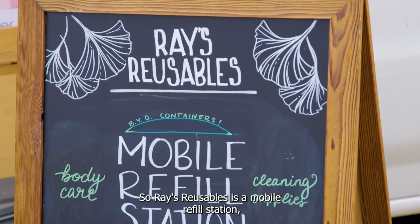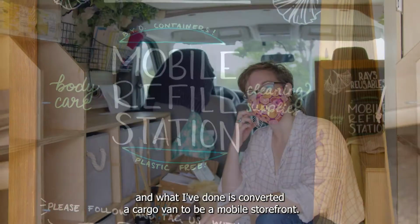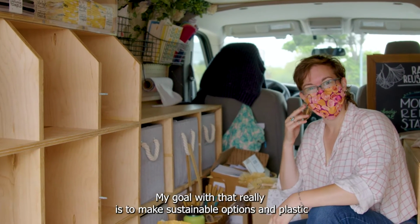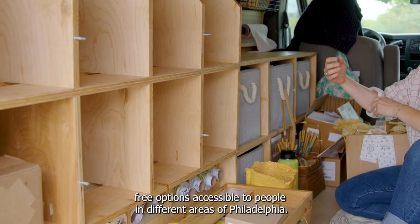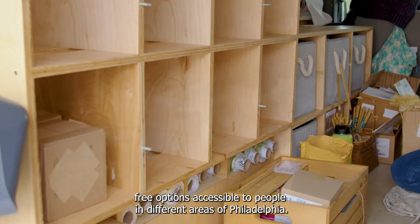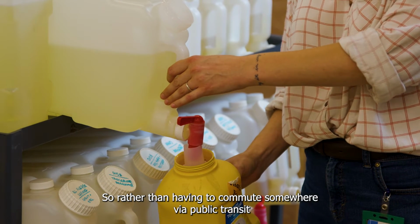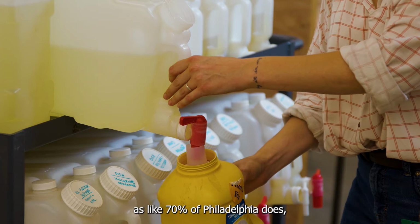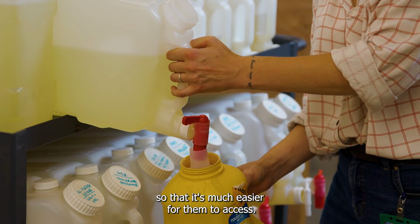So Reusables is a mobile refill station, and what I've done is convert a cargo van to be a mobile storefront. My goal with that really is to make sustainable options and plastic-free options accessible to people in different areas of Philadelphia. So rather than having to commute somewhere via public transit, as like 70% of Philadelphia does, I try and bring it closer to where people live so that it's much easier for them to access.